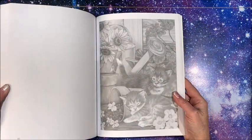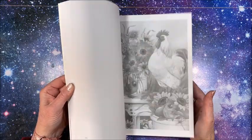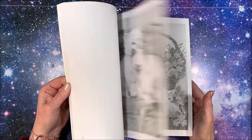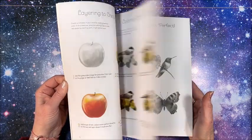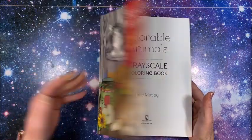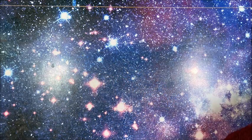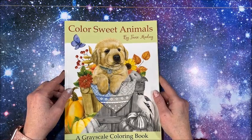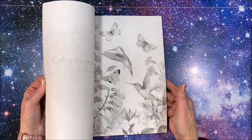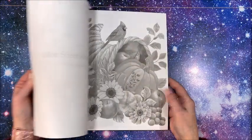Look at that. And I'm not sure if I colored one out of here or not. Thought I did, but maybe not. Nope. And yeah, she does have some hints and tips in the front of the book. And then her other one is Color Sweet Animals. Again, Jane Madej. And I know I didn't color out of here. This is one of the more recent purchases that I made.